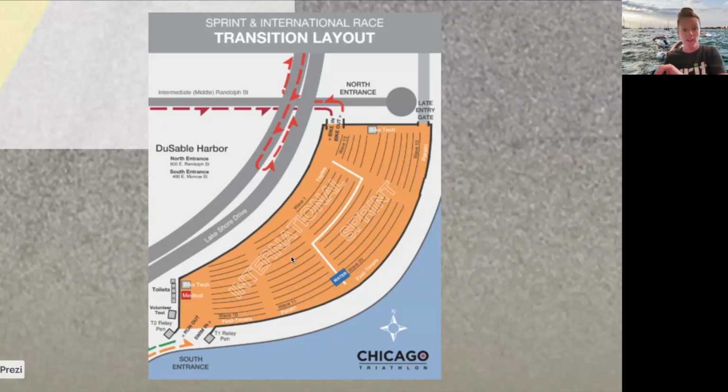And then we'll talk about some tips for that in a little bit. But one of the benefits if you stay in the first timers program, because we have talked about, you do have the option, up for another couple of weeks or so if you want to switch out to the age group. But one of the benefits is a very good rack position where it's going to be very easy to find your bike.